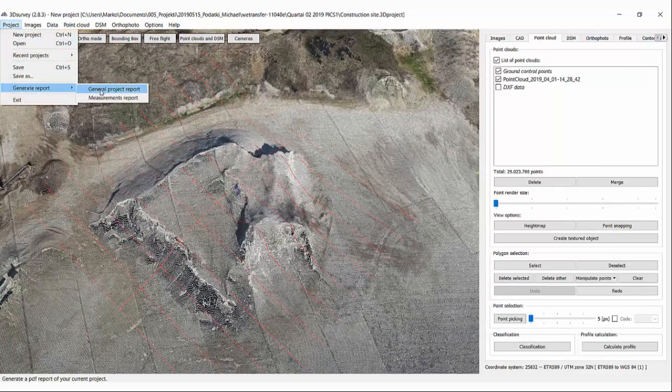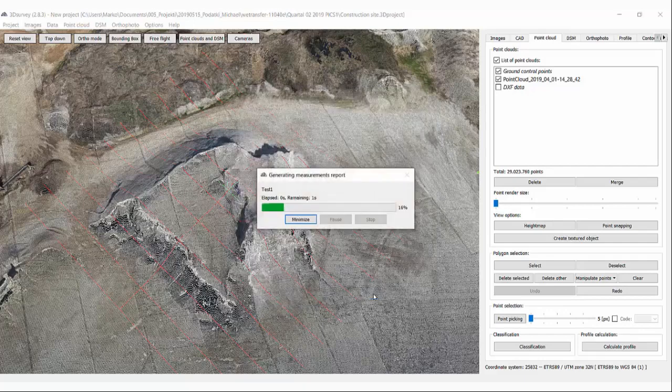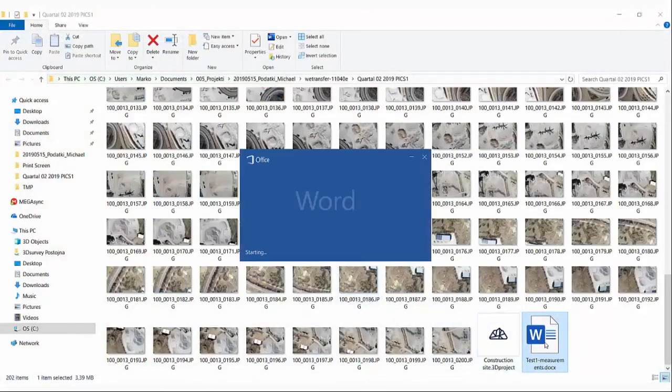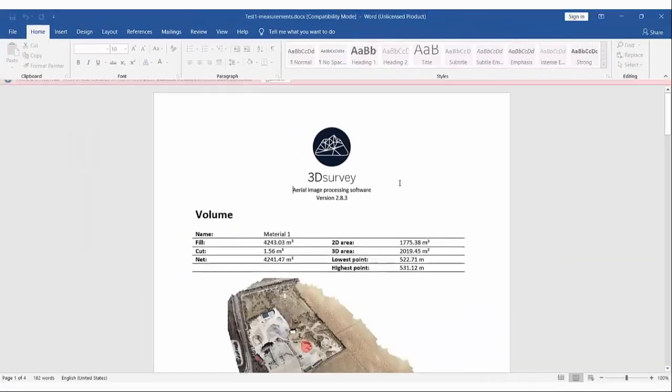Now I would like to show you how easy it is to generate a report. So let's say test 1, and we will include volume calculation and my profile lines. Here we have more cross sections. Let's create a report. This takes a couple of seconds. And here we have our doc file.